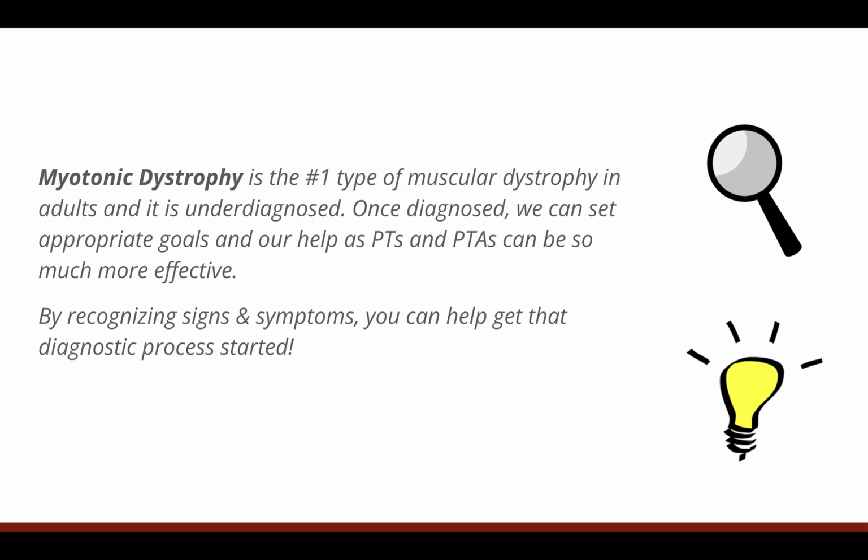Myotonic dystrophy is the #1 type of muscular dystrophy in adults and is underdiagnosed. Once diagnosed, we can set appropriate goals and our help as PTs and PTAs can be so much more effective. By recognizing signs and symptoms, you can help get the diagnostic process started.